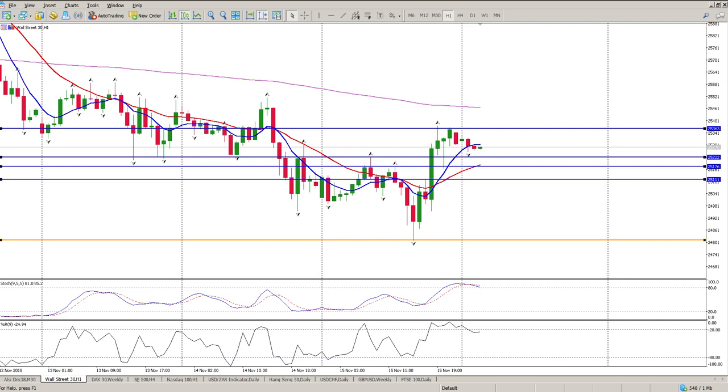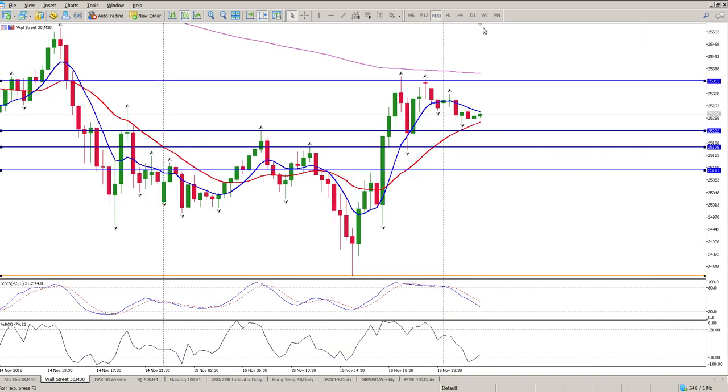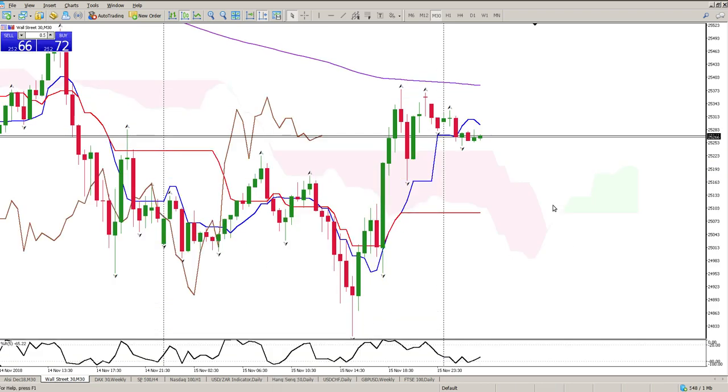Just insanely volatile at the moment. Okay, so that's kind of my take, and just bear in mind on the half hour, you can see we haven't quite hit the 200 moving average yet, but we are flirting with it. Okay, now what I do want to do on this is pop into the Ichimoku, and you can see on the half hour we have broken the cloud.